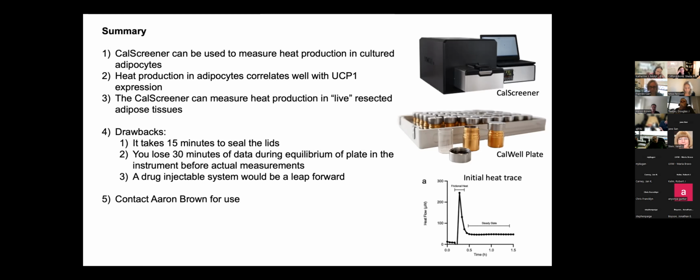I'll mention a few drawbacks, and one of them is it does take a while to seal the lids. So while you're putting your samples in, you're going to lose some heat. And then when you first put the cal plate into the machine, it has to equilibrate and warm up to 37 degrees, and there's a lot of frictional heat when you push it in. You can see that here on this graph. And then you get to this steady state, and that's where you start measuring. So that takes about a half hour. So you lose 30 minutes when you're putting your samples into the machine.